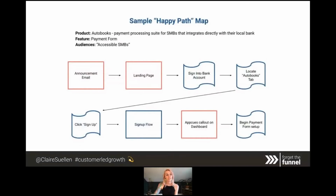So introducing this idea that people could get paid automatically at a link was going to be massive for this particular audience. So we had to figure out how they are going to actually interact with this new feature that we called Payment Form. So I've highlighted in pink, as you can see, the announcement email, the landing page, and then an app queues call out within the product.